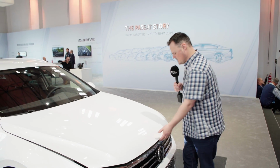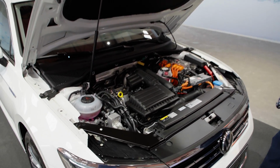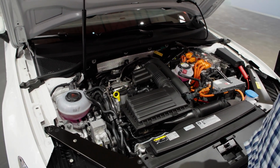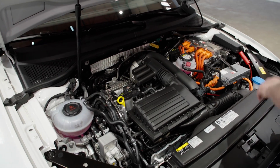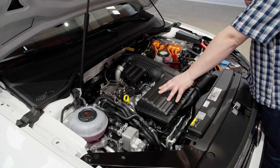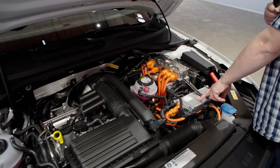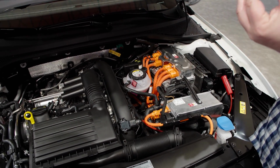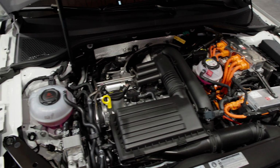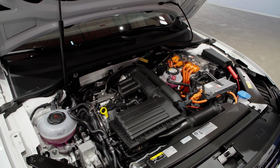Let's take a look under the bonnet of the GTE and see what's going on underneath there. Well, what you are looking at is a 1.4 litre TSI petrol engine combined with an electric motor. That gives us a power output of 150 horsepower from the petrol and an additional 115 from the electric. When combined together, that makes for a total of 218 horsepower.